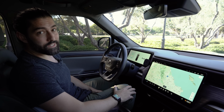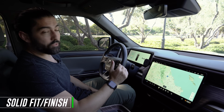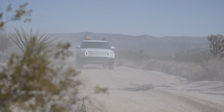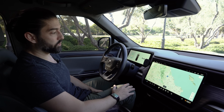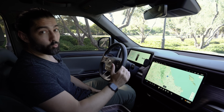All right, getting into the interior, one of the first things that's really impressed me is through all of the off-roading, washboarded dirt roads and trails that I've taken this truck on, it hasn't developed any squeaks and rattles in the interior. The fit and finish has been really good, and everything has stayed really solid.